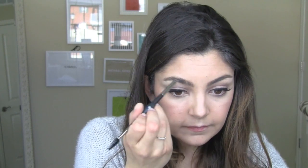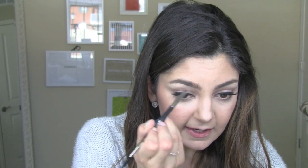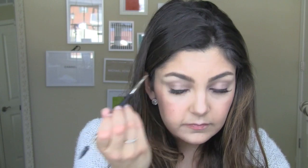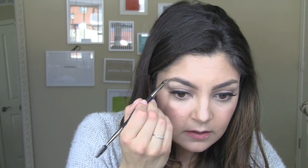So just like to fill it in. I went back to having my eyebrows threaded the last couple times because my girlfriend that waxes my brows has been out of the country for too long. So I always like getting them threaded though. But I feel bad because she's a good friend of mine. I love brushes that have spoolies on the ends.